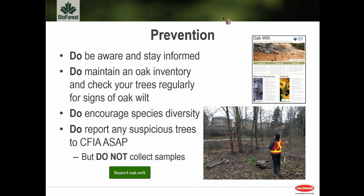The next point there is encouraging species diversity. So we all know in general this is good practice in your forest stand, but specifically with regards to oak wilt, research has shown that in areas with higher species diversity, root grafting happens less frequently. So that helps to disrupt the below ground pathway of spread.